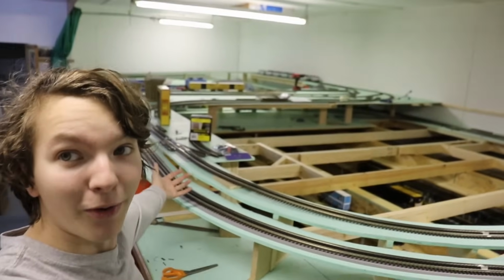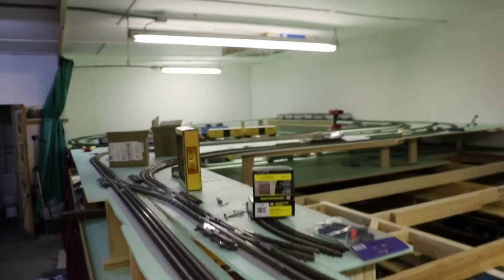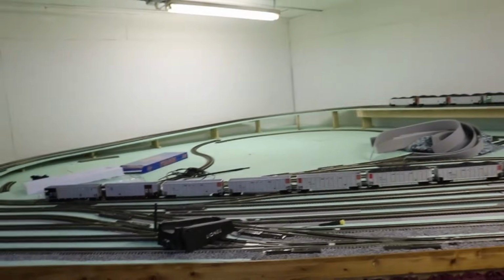Well, hey there, folks with RBP and Friends. My name is Sam, also known as Sam's Trains on YouTube, and this is my O-scale layout. This layout spans 34 feet across and 14 feet deep. The two main sections of this layout are right here, where there's going to be a town, and then over here, where there's the main yard.